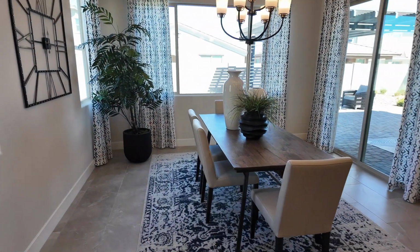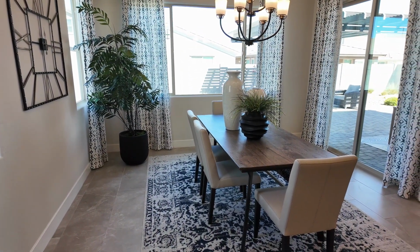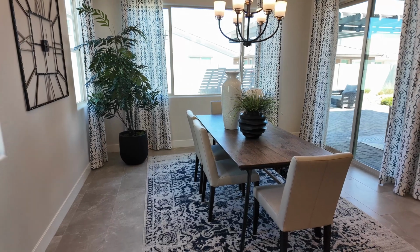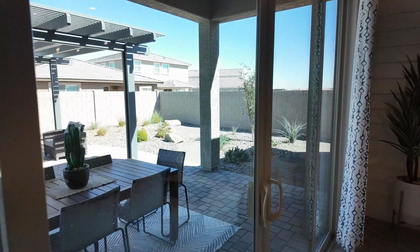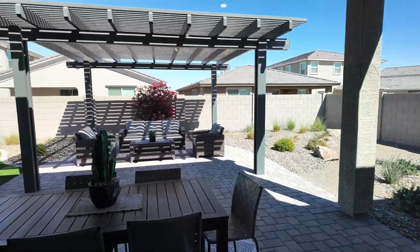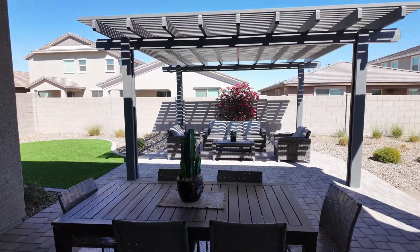Dining space, plenty of room. If you did a square table, or even a round table, you could fit even more people, but this is a great amount of space. And then you have an Arcadia door here, and they've done the upgraded 4-door slider here. Let's check out the backyard so you guys can see the sizing again.